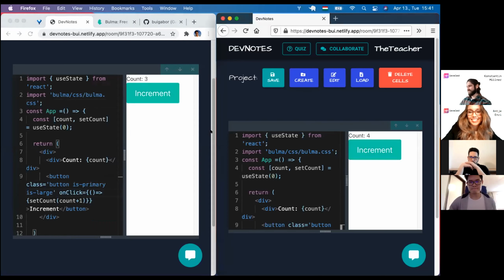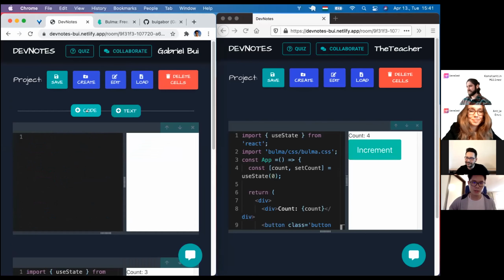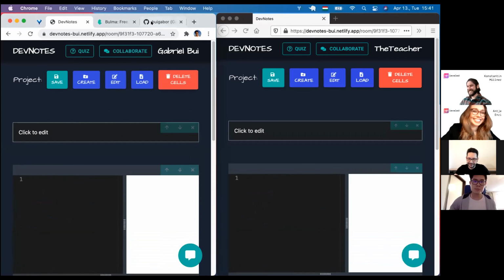So if you like my project, please check it out because I have tons of more functionalities. I promise that these buttons are not there just chilling out. Or this quiz feature, you can test your knowledge on the notes you have taken. You can add multiple code windows here, also a text window, but you don't have time to explore that. Also, please check out my GitHub.